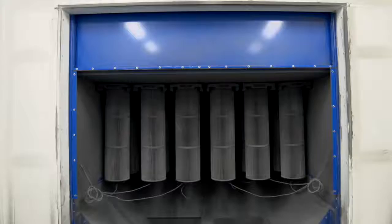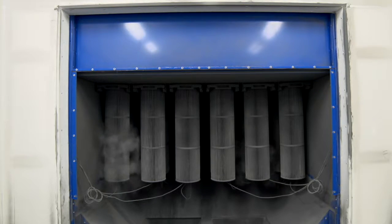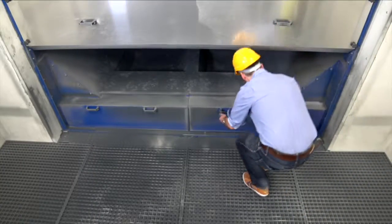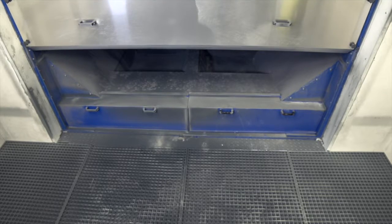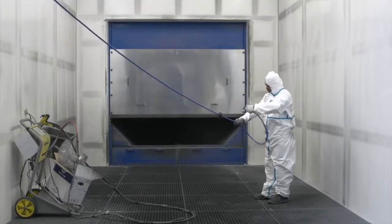18 cartridges are cleaned one after another using air blast impulses. The powder that comes off the cartridges falls into 2 built-in drawers underneath. The internal walls of the booth are made from PVC and are thus easily cleanable using compressed air.